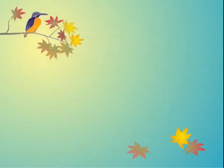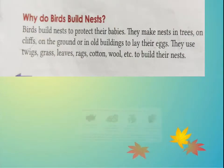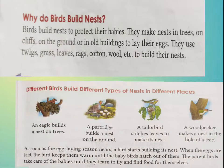Now next children, why do birds build nests? Why do you think birds build nests? We have done housing and clothing in chapter 4. So in the same manner, birds build nests to protect their babies. They make nests in trees, on cliffs, on the ground, or in old buildings to lay their eggs. They use twigs, grass, leaves, rags, cotton, wool, etc.